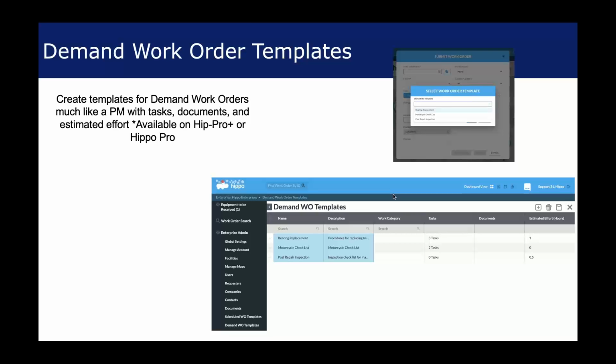So for all of those common tasks, if you are on our HIP Pro Plus or Hippo Pro subscription tier, you have access to this right away, and you can go ahead and start creating those.